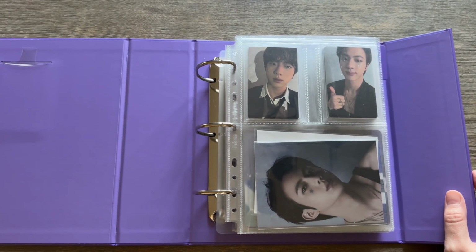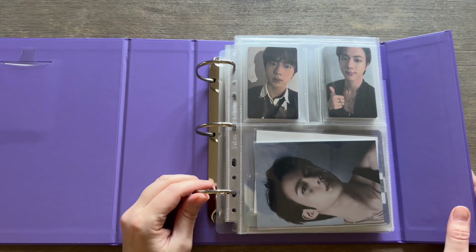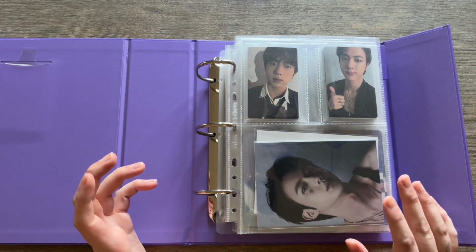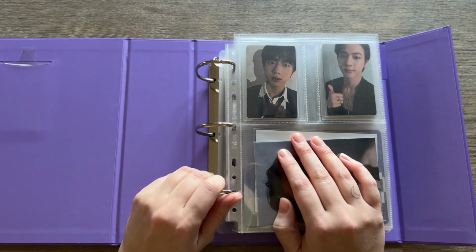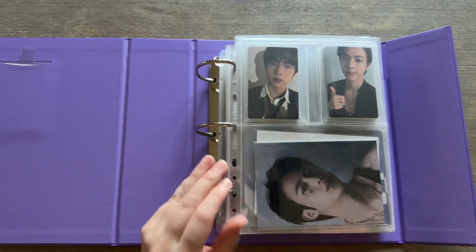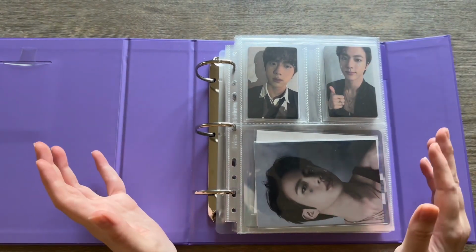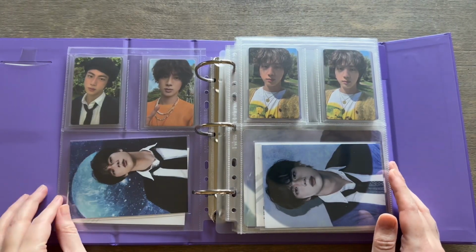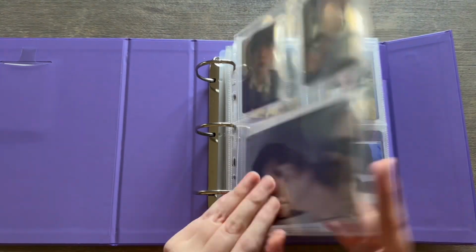With these two, I am very maximalist, completionist in terms of their solo stuff, so I do try to get everything. I do have some more Layover album stuff coming, so I will do some put away and sleeving, either reels or videos for that later. But for now, let's just go through this one, see where it's at this time, the start of the channel, and go from there.